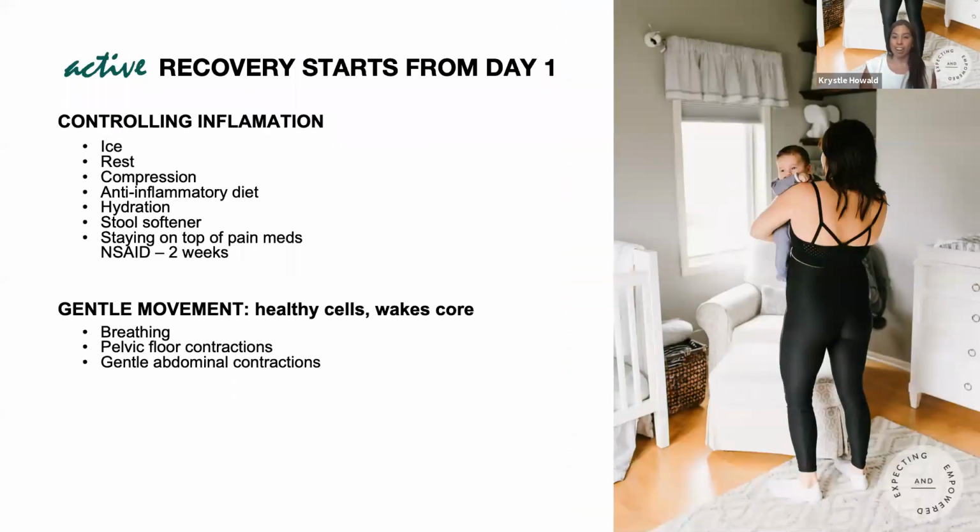So from day one, it goes back to the basics. You really need to start with the basics. So rest, ice, compression. It's just like if you have an ankle sprain, this is a major surgery. So you're going to ice way longer than you ever think you need to. And that ice should go on at least 4 weeks, doing it 15 to 20 minutes every couple hours.